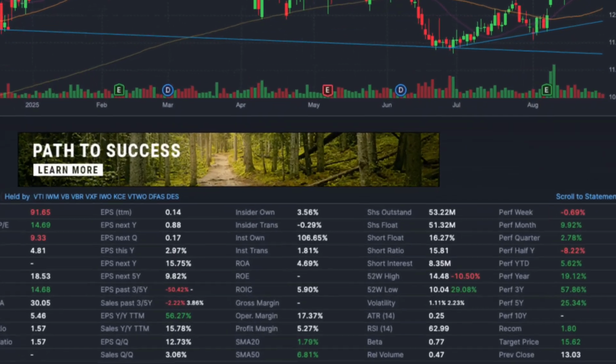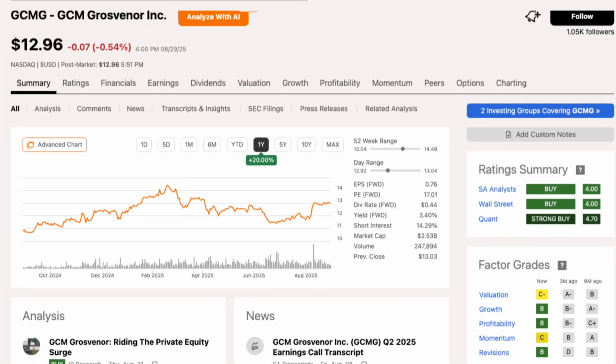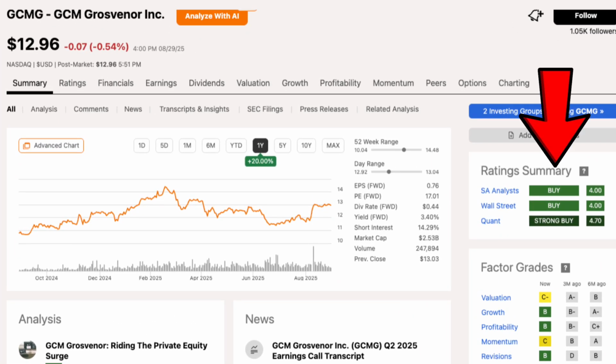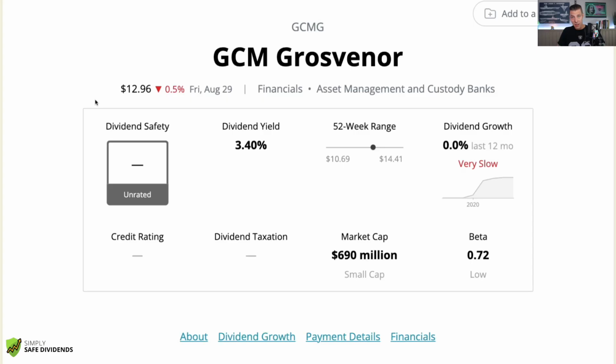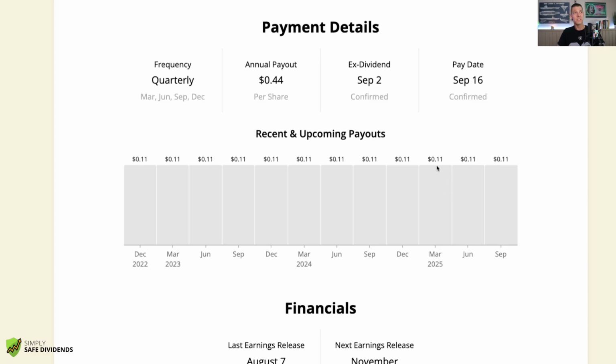According to finviz.com, their short interest is at 16%. Now, the stock is up over 20% year to date. All analyst categories show a buy rating, with the quant showing that strong buy rating. Now, at least the starting yield on this one is a little bit better for GCM Grosvenor. Again, unrated dividend safety score, but they are a small cap company, only $690 million market cap. They look to have just started paying that dividend right before the pandemic happened, and it is flat. So these are not dividend growth stocks. Annual payout 44 cents per share per year.